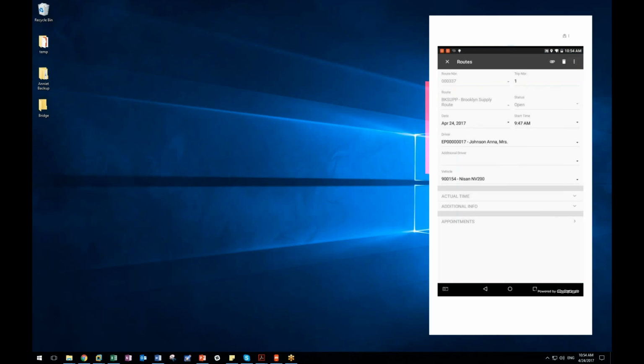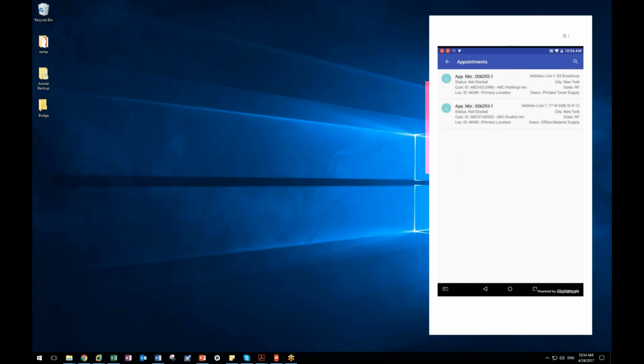So first thing you see now is that my route screen has a new layout, and this is to easily allow the staff member to identify all of the information for the route. So first step would be I'm going to go to the list of appointments, and I'm going to click on the first appointment assigned for this route.